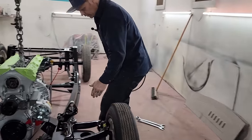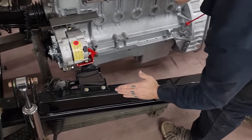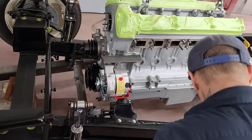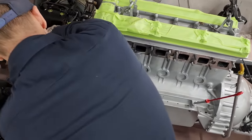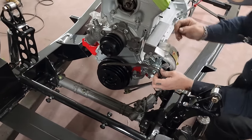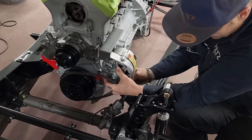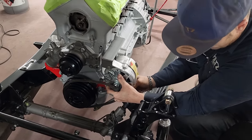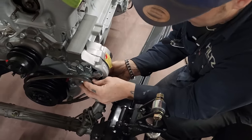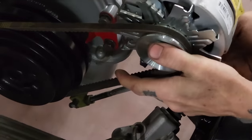So that alternator is pretty darn close. This is a body mount, comes up here, there's a thing comes up through here with a tab on, and there's another body mount right there. So just to show you what I'm going through, not that anybody cares, but it does. Everything matters on this car. I can't have the alternator out too far. I can't have the power steering pump out too far. I can't have a lot of things. It has to be where it needs to be.